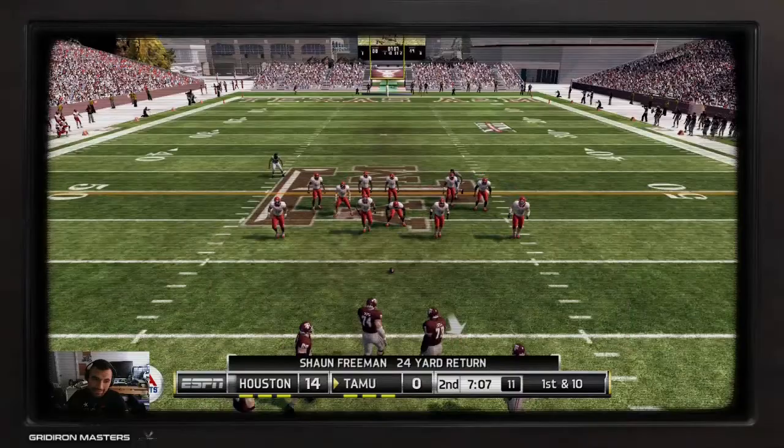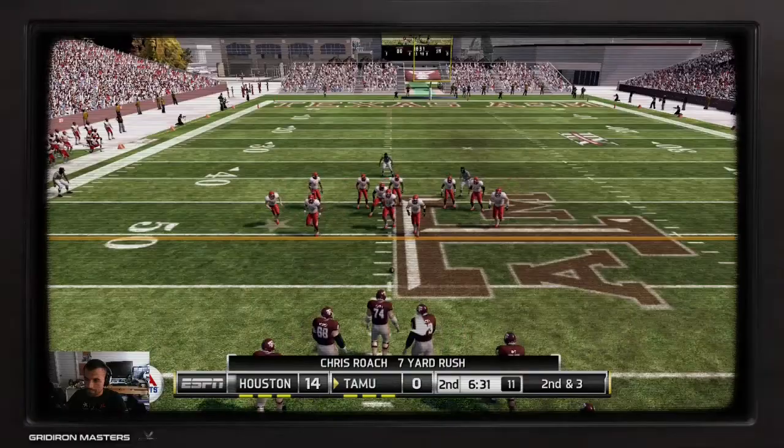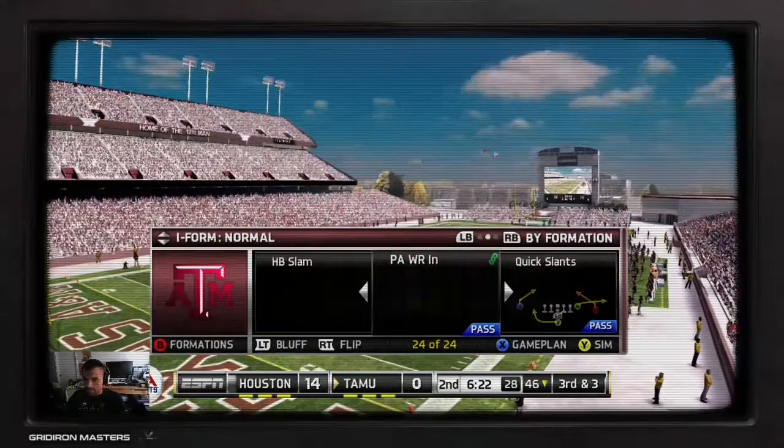First and 10. Give to the tailback. And he's tackled after positive yardage. Roach picks up about 7 yards there after getting the ball in the misdirection. Please catch that. Didn't matter, it was way off. Here's third and three.